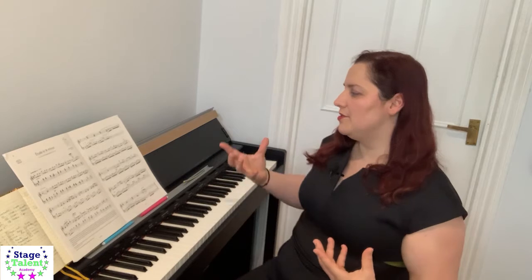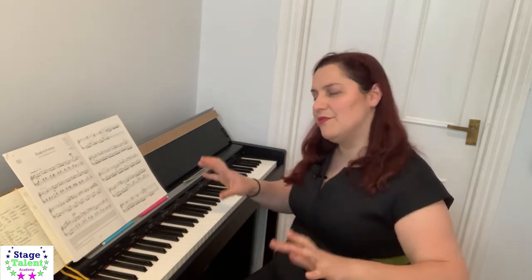Leave out the decorations. When you feel really confident that you can do these hands separately, you can do it hands together, then you can try and bring those decorations in. It will be much easier to introduce them because your hands will already know what to do.